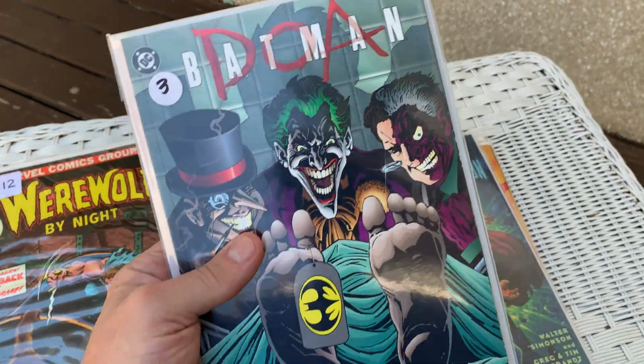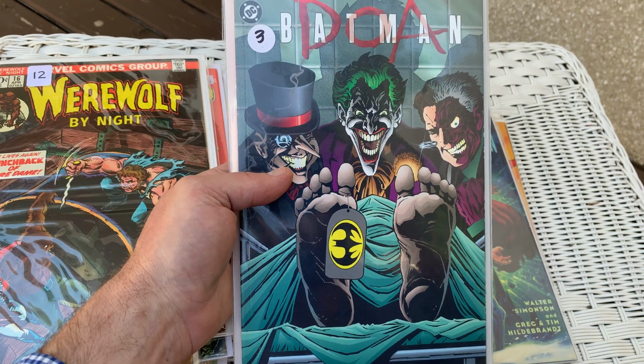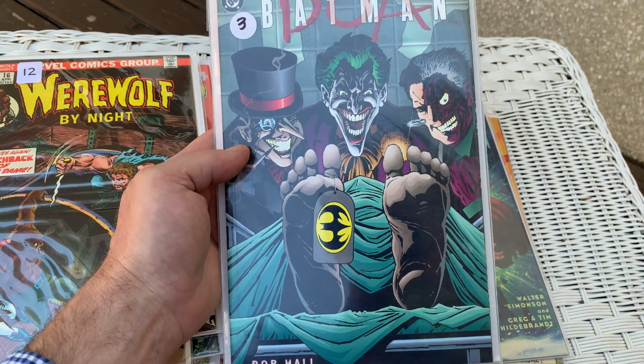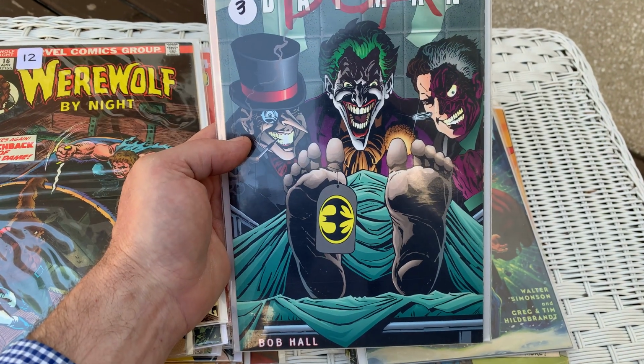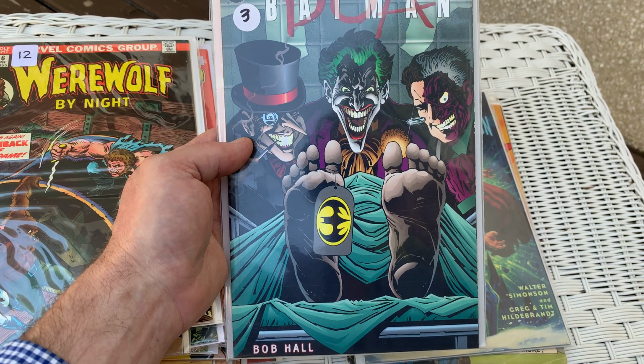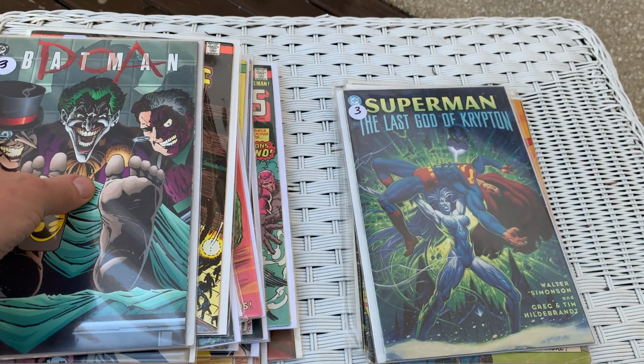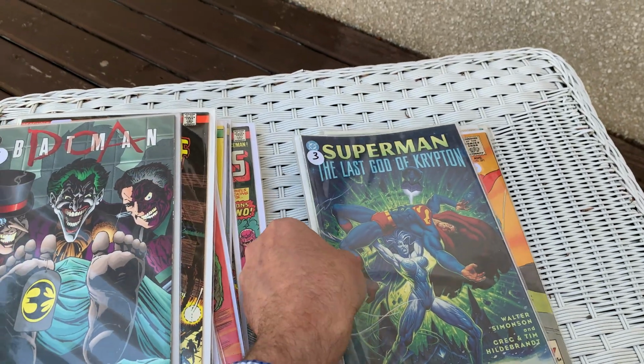Here's another one of these prestige books. I would call it, this one's Elseworlds again. Batman DOA. Looks like Batman's on the gurney there. The dog tag. Overlooking Penguin, Joker, and Two-Face. Really cool. Here's an interesting one.